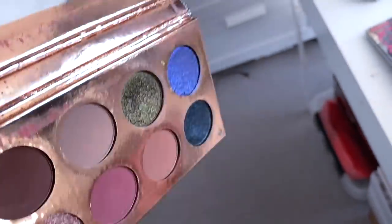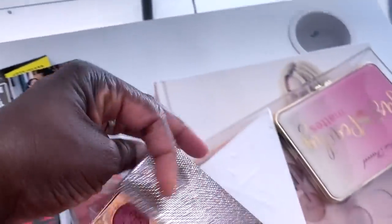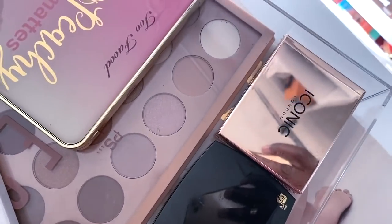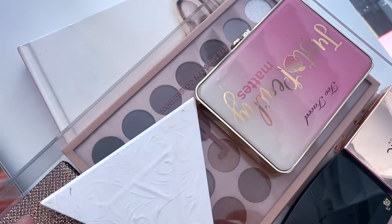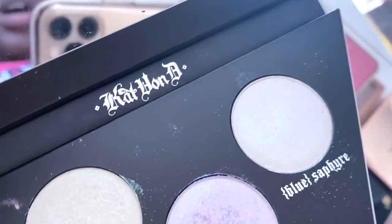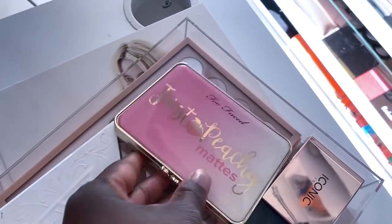It's that greenish shade, absolutely beautiful. And then I have some Lancome, I have Iconic Brow, I even have some Primark. I also have, what does she call herself again now, Kat Von D. I also have some Kat Von D. And then I have Just Peach Too Faced.